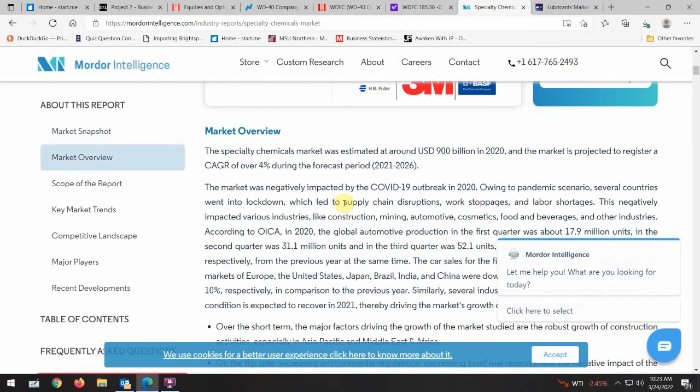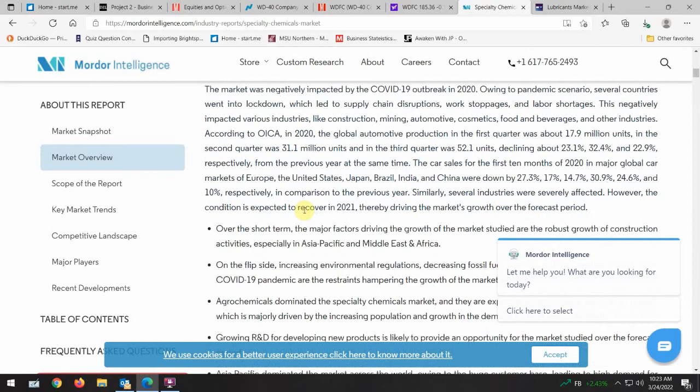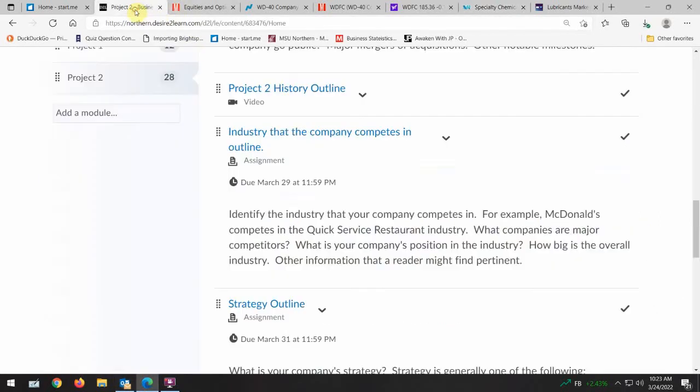And these may look a little different for the company that you're doing. Maybe Mordor Intelligence has stuff, and you can go right to that and find your company. But anyhow, the specialty chemicals market was estimated to be about US$900 billion in 2020. So that's fairly recent. That's good. Okay. And there's some other stuff that we might read through, but I think that was one of the questions that I asked, if I'm not mistaken.